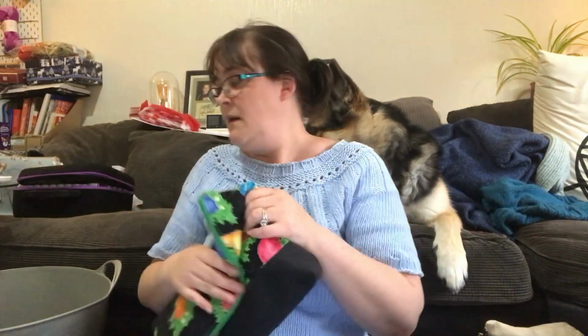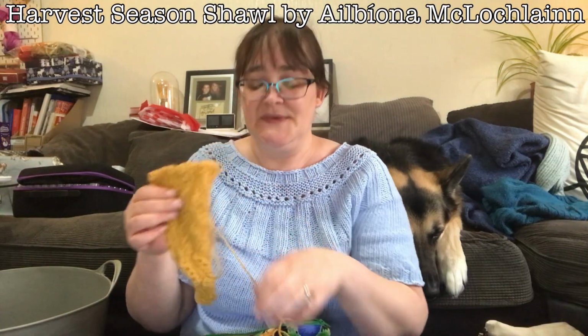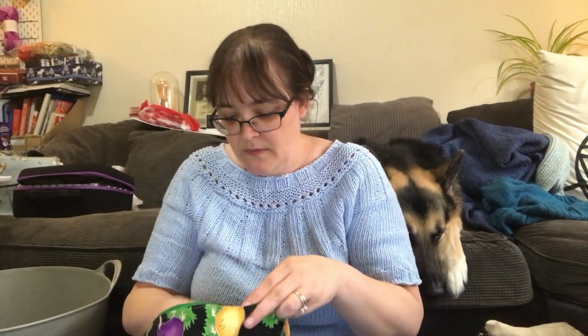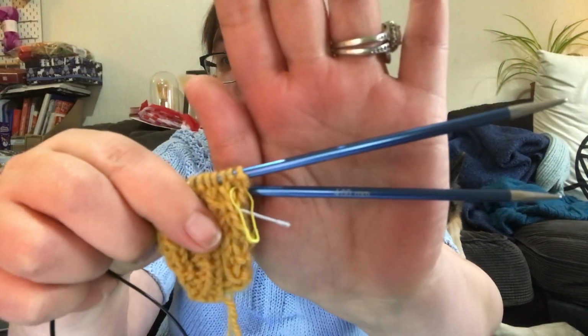Keep, this is the two attempts at the Harvest Season shawl by Ailbiona McLochlainn. I made a mistake, and rather than ripping it back, I decided to restart it again. So that's to be restarted. While I'm here, I am also going to make sure that all the projects have needles attached to them, because currently on my project page it says it's 3.75 needles that I'm using. Can you see that? Clearly that says 4.